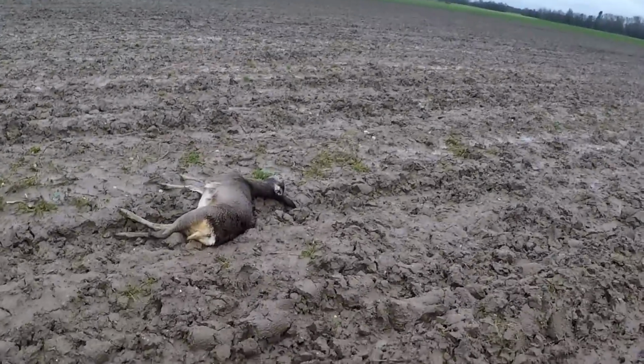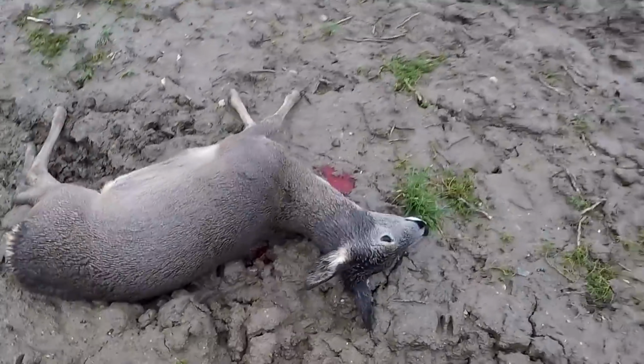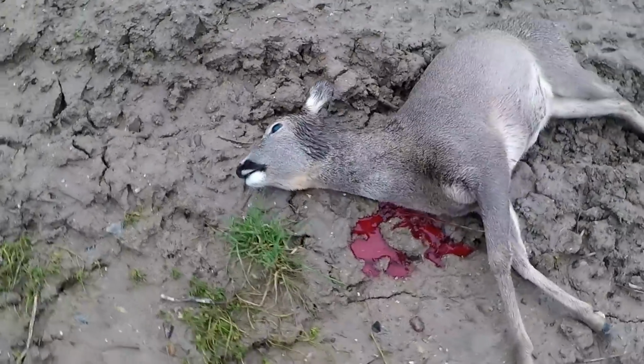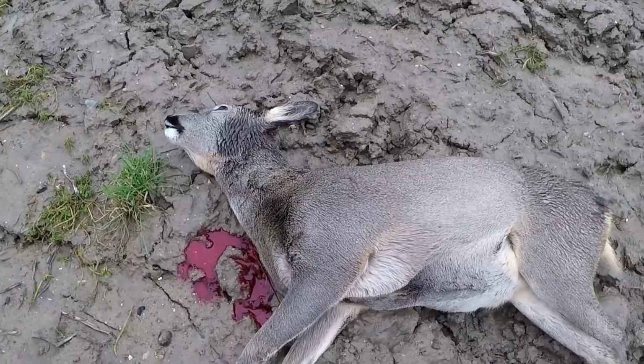I could have shot more deer that day, but the day was young and the trigger finger alarm didn't go off. Instead, I pushed the deer towards the other guys for them to have a go at it. That's just the kind of nice guy I am. Instant kill.